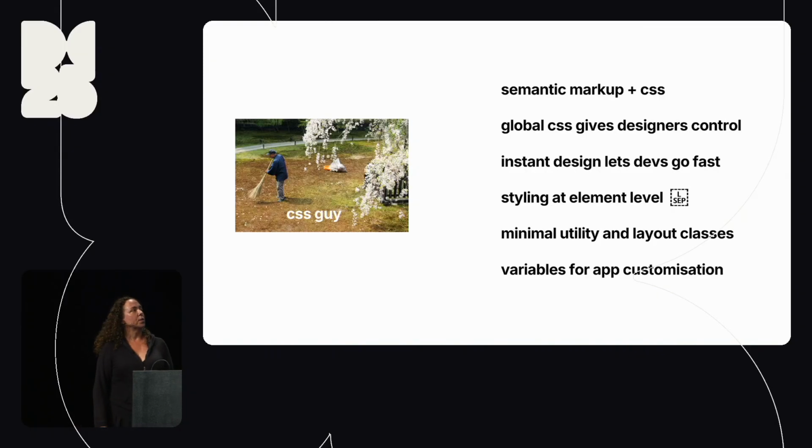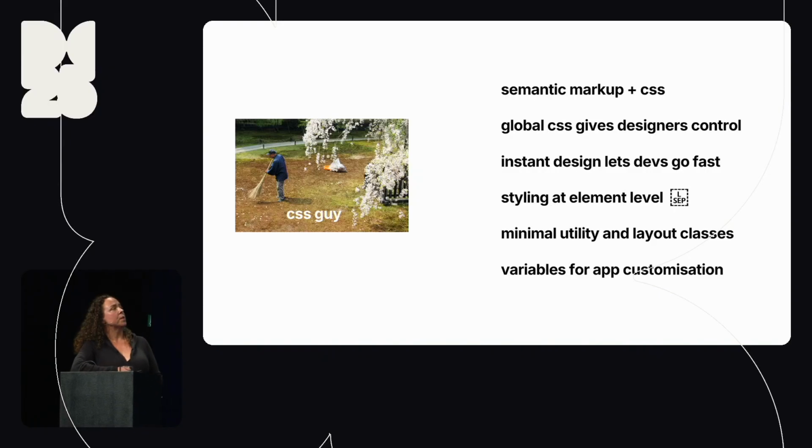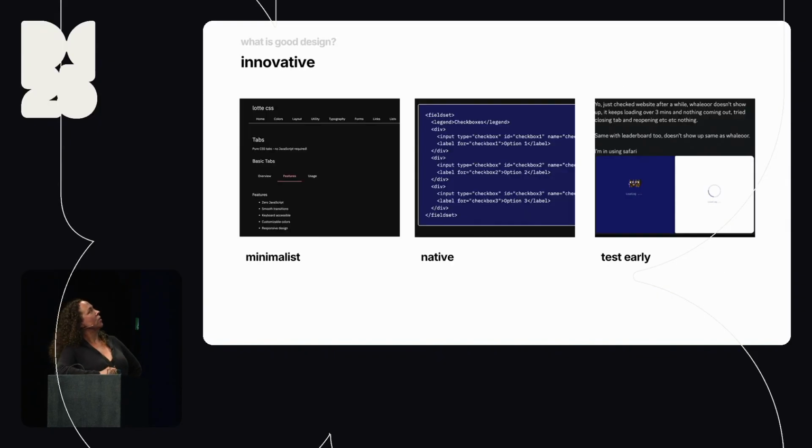And then also on the design system that I'm building, I've put in minimal utility and layout classes so that we don't need tailwind. Tailwind has got very weird lately. I can't operate it anymore. It's very complicated and lots of different bits of code I have to add just to create my own classes. And then variables for app customization. So if you have a suite of apps, for example, you can change it pretty easily.